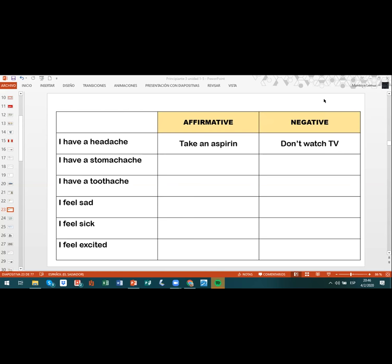Now I want you to take a look at this chart. We have some situations here: I have a headache, I have a stomachache, I have a toothache, I feel sad, I feel sick, I feel excited. I want you to write, to give instructions for these situations. One affirmative and one negative, okay?